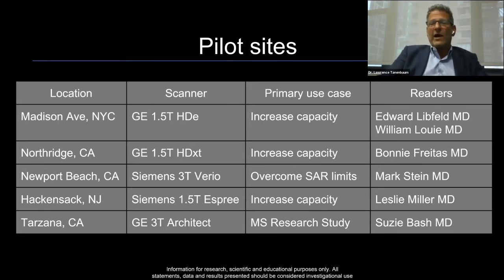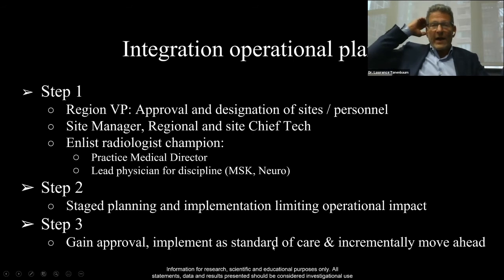And we're going to try and use this tool. We are using this tool, actually, engaged in getting shorter scans so we don't have as much SAR deposition and SAR delay. So the way it actually works is we go ahead and vet this with the region VP to make sure that everybody's on board and the operational impact, limited though it is, signed up on. We enlist the site manager, regional, and site chief techs. Everybody's on the same page, and then we enlist the radiologist champion to drive the process, typically starting with the medical director, but eventually getting to the lead physician for the discipline.